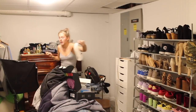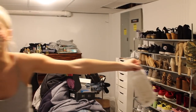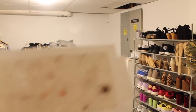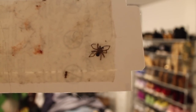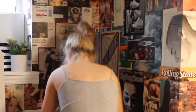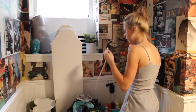Oh my god. Okay, so I put spider traps down here. Oh my god. Arachnophobia warning. I'm about to show this baby. Holy. Literally, I'm shaking right now. Okay, I need to throw this out. Okay, goodbye. Great, I just broke it.